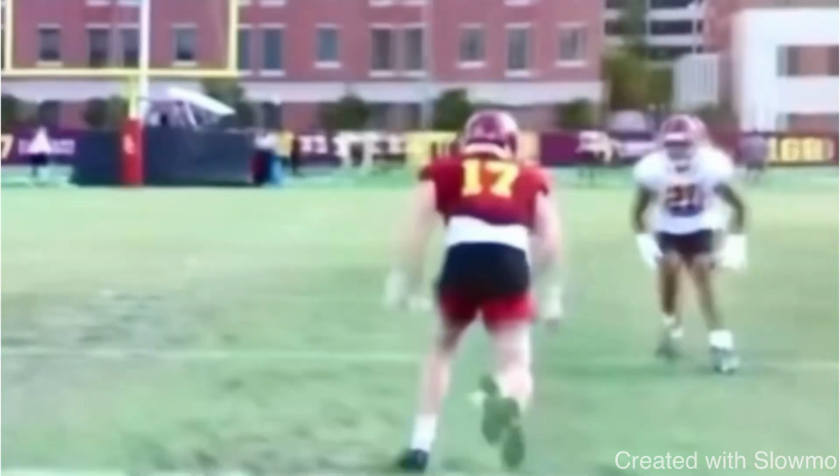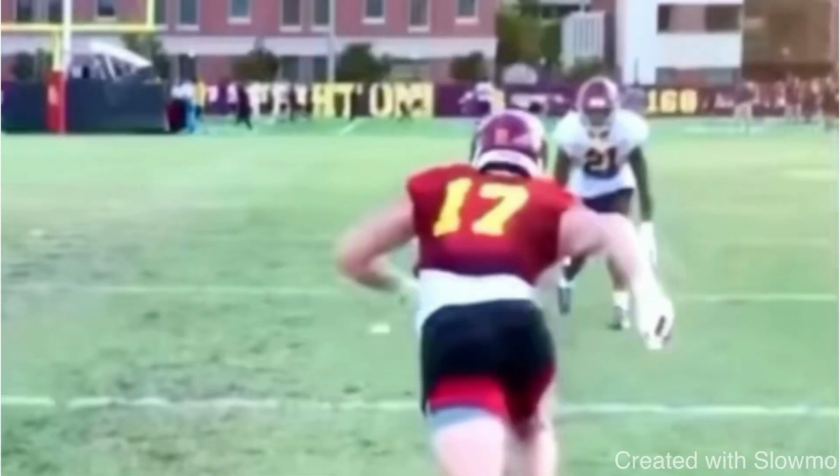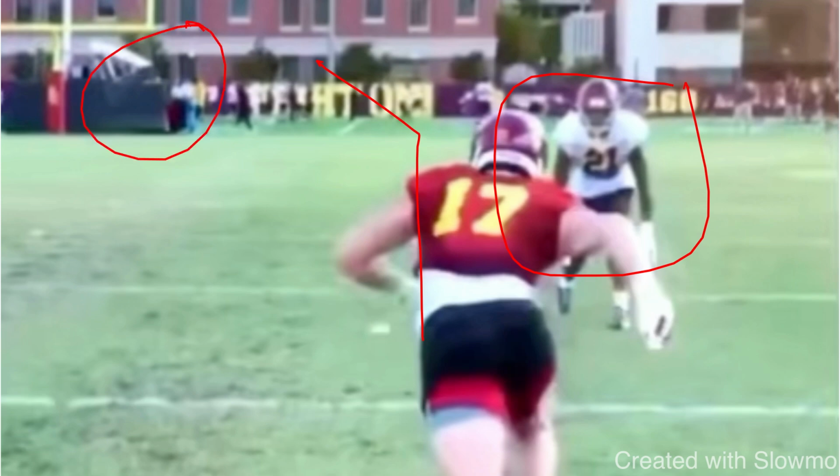Now, when is this situation, because you hear it a lot, when would I want to attack this leverage? Because if he's outside shade, let's say I had to run a post. So if he had to run a post against this outside shade, what does he have? He's got safety help or some kind of help. Maybe it's a linebacker dropping into a robber situation, but he's got help to the inside.